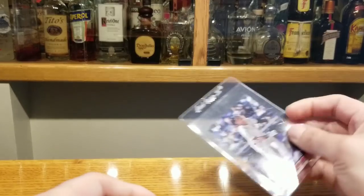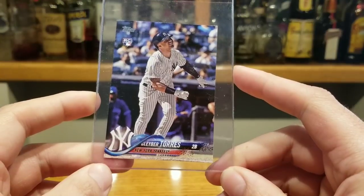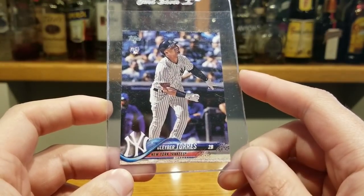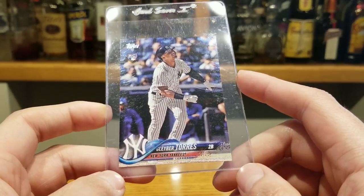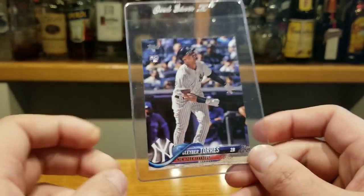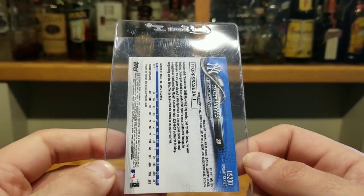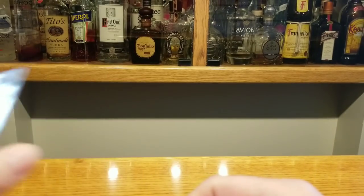And then here's a Gleyber Torres. This one's in really nice shape. The PSA 10s of the Topps Update are more expensive than the PSA 10 Topps Chromes. So that's why I'm submitting this one and not a Chrome, though I do have some of his Chrome cards too. The reason is that the paper stock is more difficult to get in those top grades. But I guess we'll see with that one.